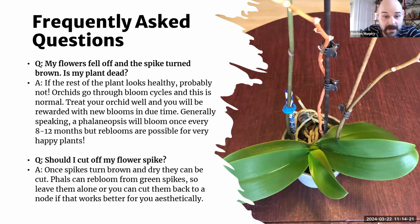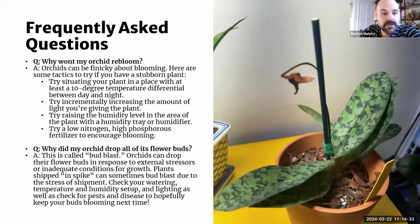Although if it turns brown, like one of the spikes that you see on this plant, it is okay for you to clip that off for aesthetic purposes as well. Why won't my orchid rebloom? So again, orchids can be finicky about blooming given their environmental conditions.